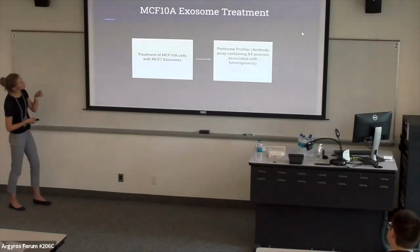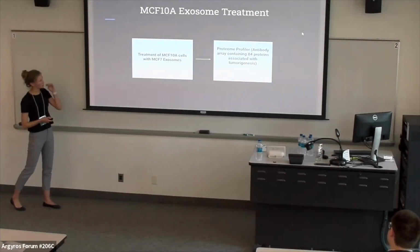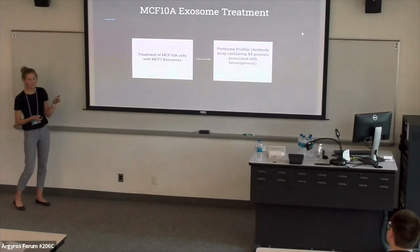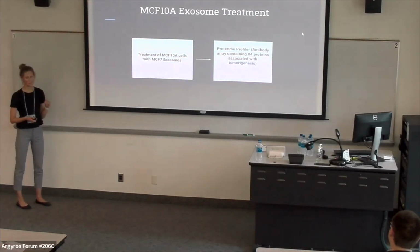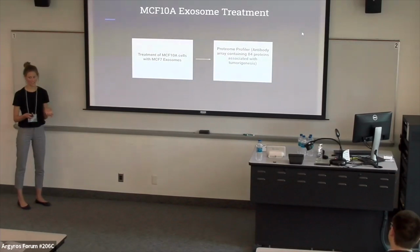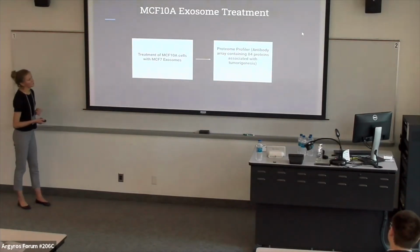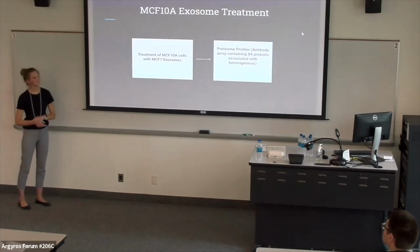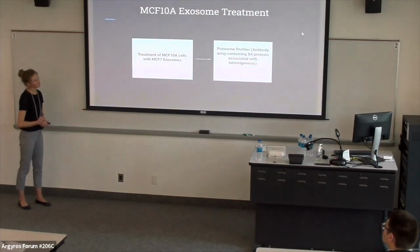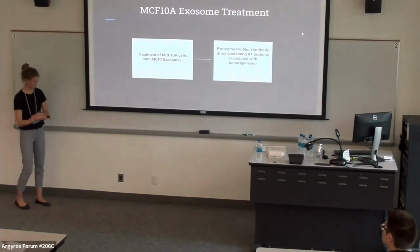Once we did this, we looked at the MCF10A exosome treatment. So we treated the non-cancerous cells, those are the MCF10A cells, with MCF7 exosomes. Those are the cancerous exosomes. And we did a proteome profiler, which is kind of similar to a Western blot, looking at specific antibody arrays containing about 84 proteins associated with tumorigenesis.